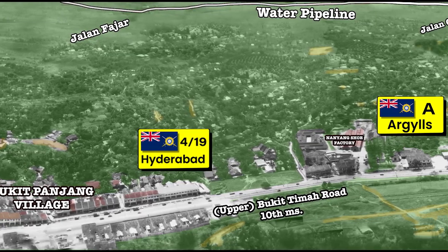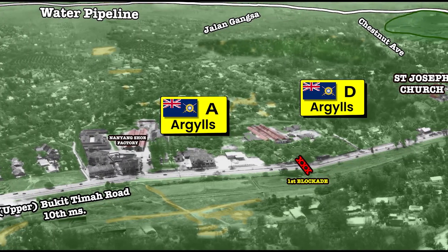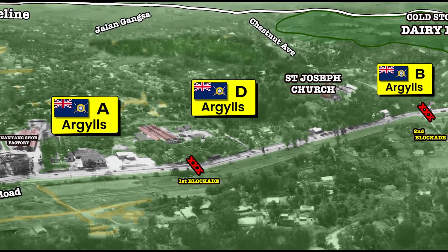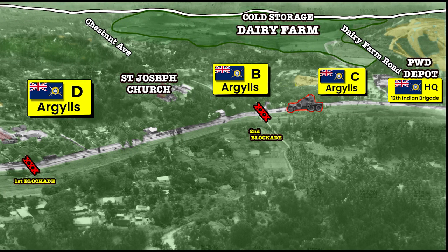The Argyll and Sutherland Regiment had their A and D companies positioned about 500 meters further down the road in the rubber estate between the village and St. Joseph Church. The Royal Marines from B and C Company would be positioned between St. Joseph Church and the Public Works Depot at the junction of Dairy Farm Track. The units were all positioned roughly 100 meters away from the road, with the area in between being the killing ground. In front of these two sections, they constructed roadblocks.